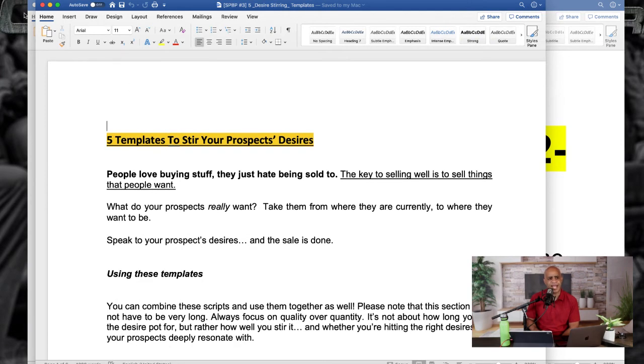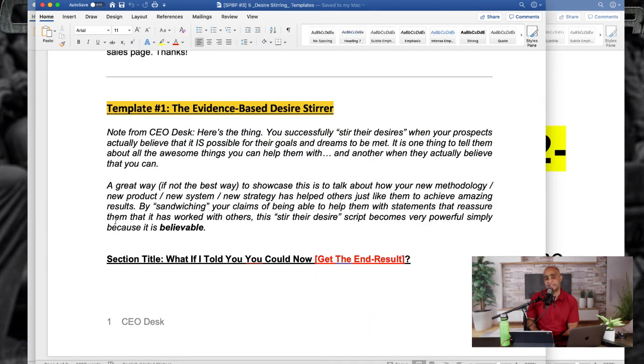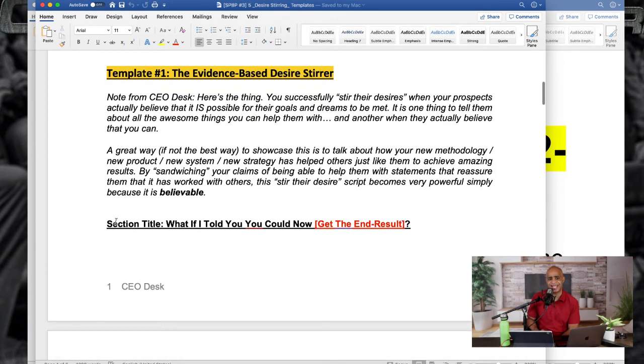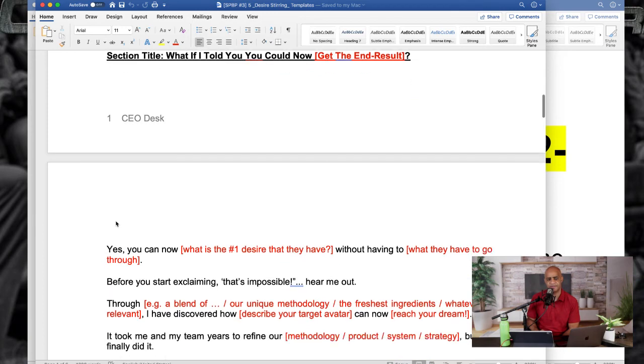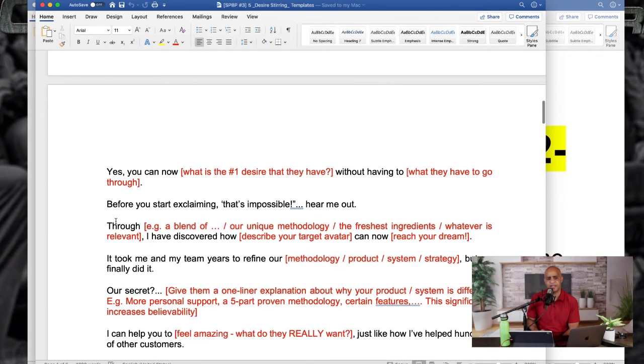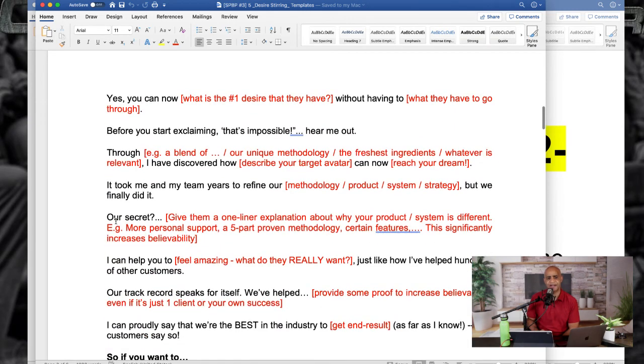Okay. So, you know, there's some pretty cool templates to stir it up. Talk about people love buying, and some of you are going to get my notes, some of you are going to get that. But the evidence-based desire stir, I like that. If I told you you could now blank get the end result, before you start saying it's impossible, hear me out. Our secret, give them a one-liner explanation about why your product or service is different.